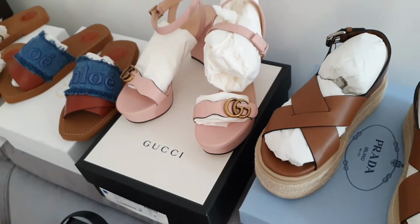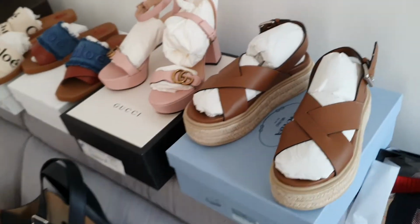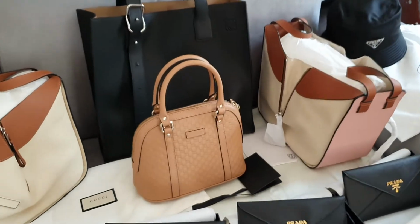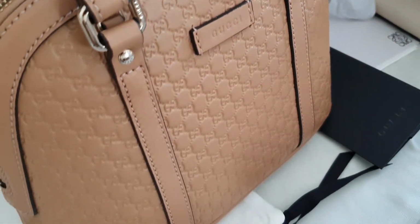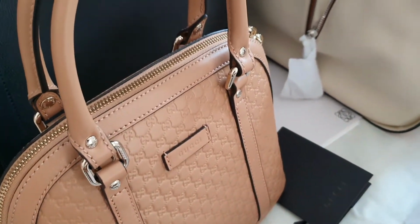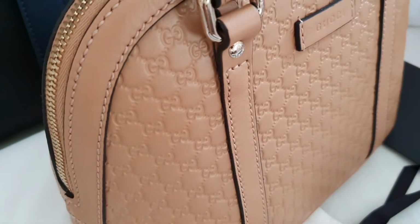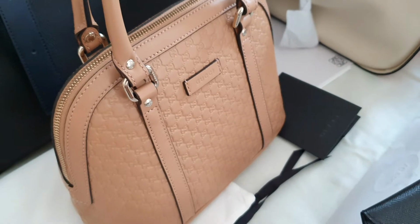So here is the overview of the shoes, and on the bottom part we have some bags. So first we have a Gucci dome bag in micro Guccissima print. This is leather, and this is camellia, I think the color they call it, but it's sort of like beige color. It has a shoulder strap as well.